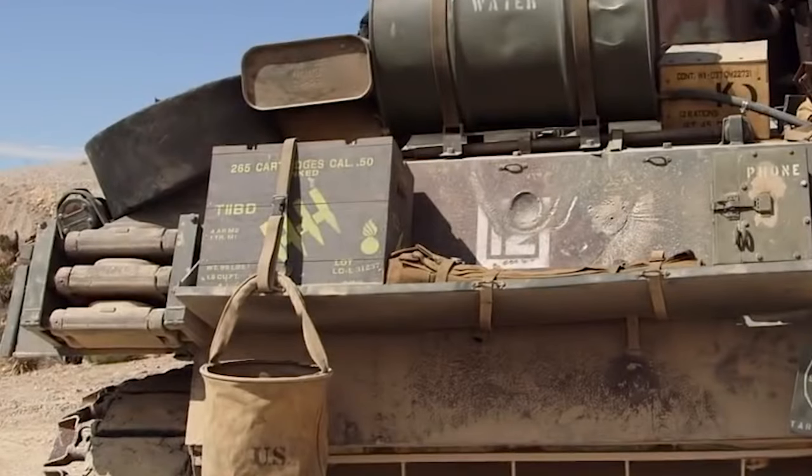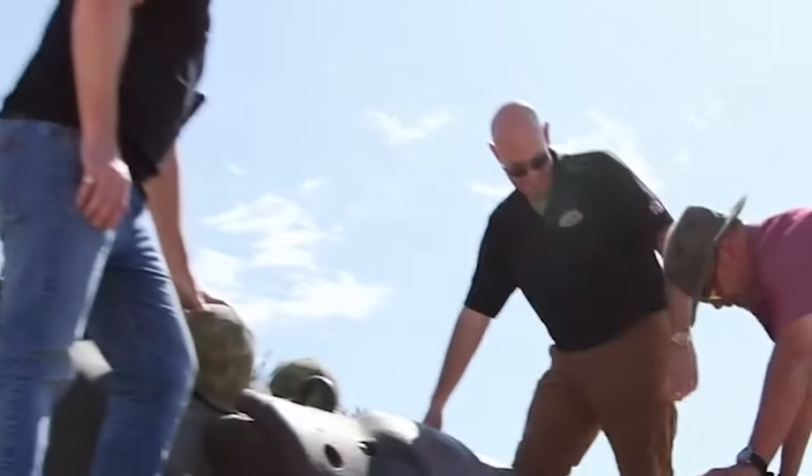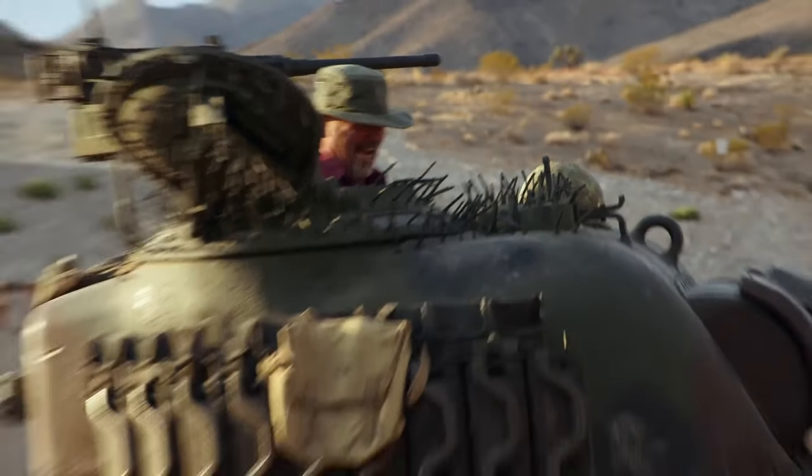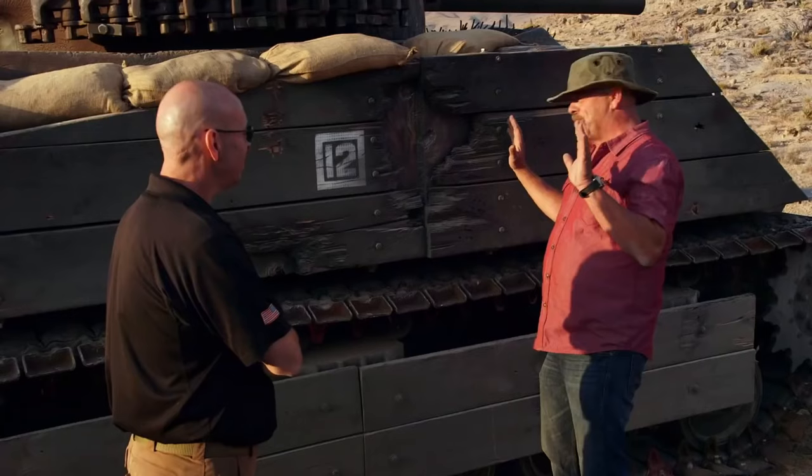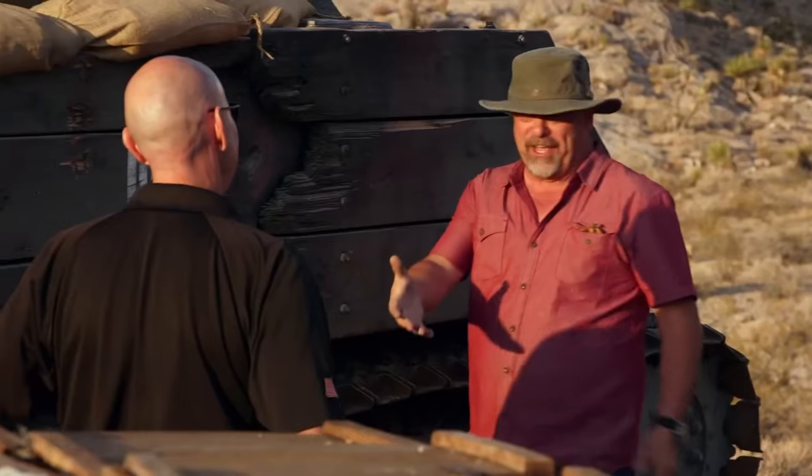All right. The guy's asking $1.5 million, and with that kind of money, I'm thinking about it, but before I do anything, I'm gonna have to fire it. After taking the tank for a ride and using its gun to blow up a car, Rick decides to pass on the offer, despite Alex advising him the deal is a steal.